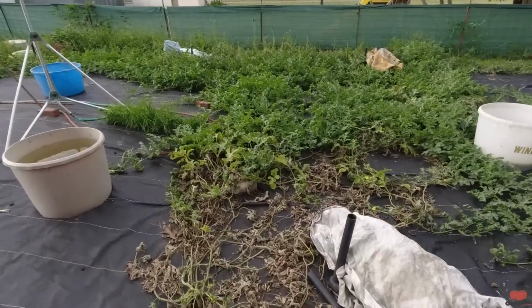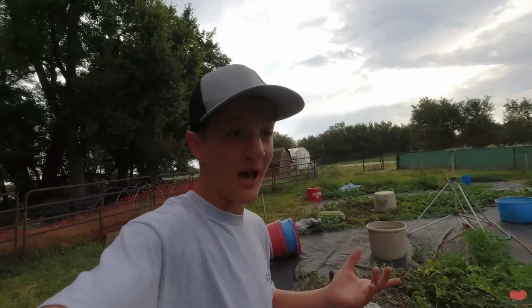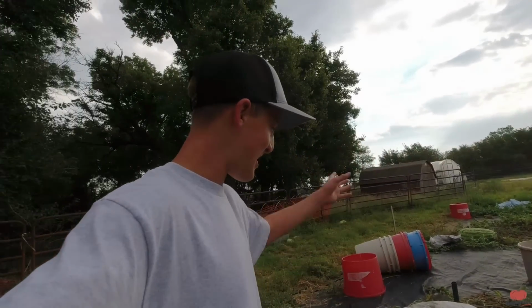And here's AJ's watermelon plant. Ugh. This is so heartbreaking. AJ is so excited this year to grow a watermelon, which we have. We have a pretty big watermelon that you're about to see. And he's just been through all of it with me. His plant's the one that got damaged by wind.